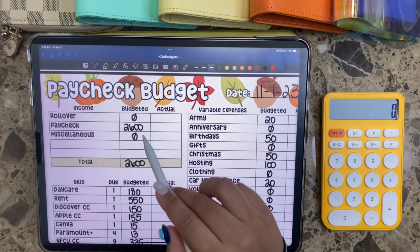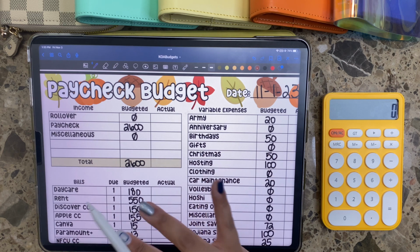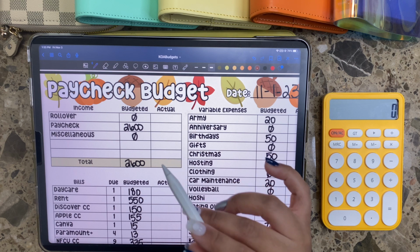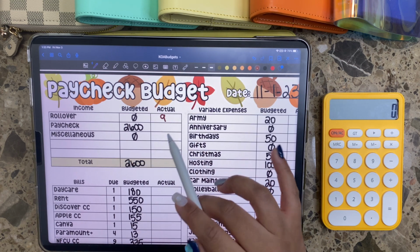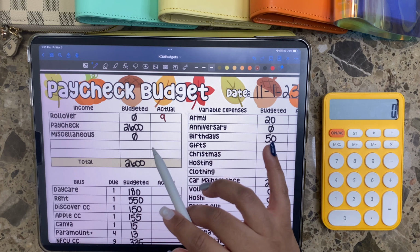So starting with rollover, that's any money left in the bank account before the paycheck comes in, but after everything that's been paid or pending has come out. So for us, it's $9. And the paycheck itself is actually a lot more than I had budgeted for. So today it's $32.83.